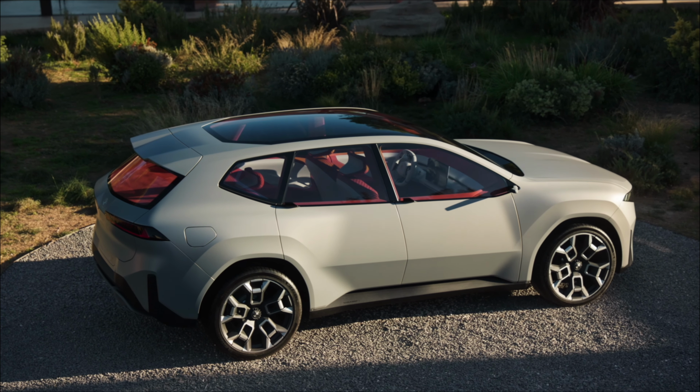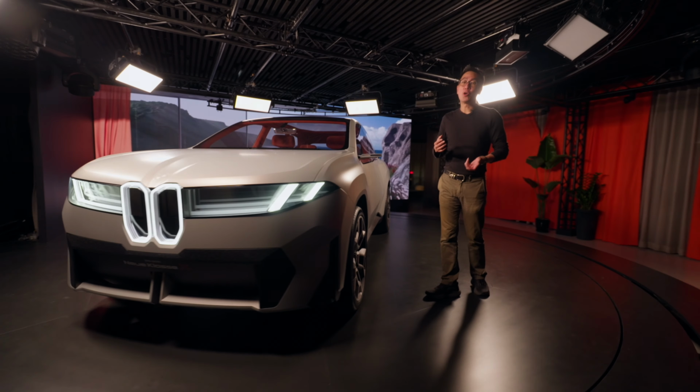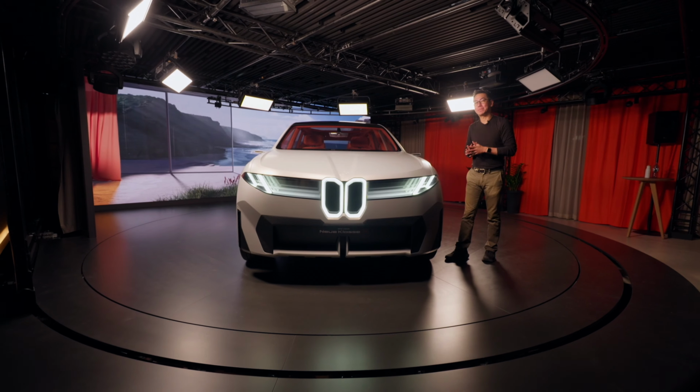So that's our quick and dirty look at the BMW Vision Neue Klasse X. It is a concept car, but it very strongly hints at the next BMW X3.